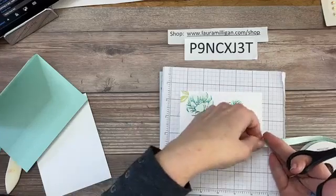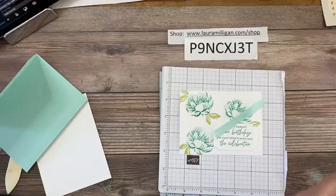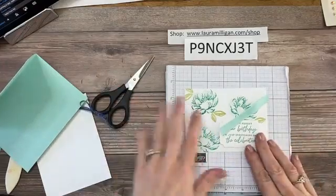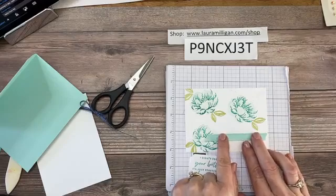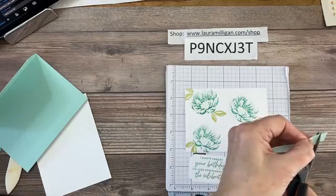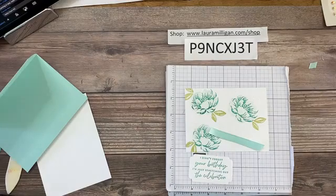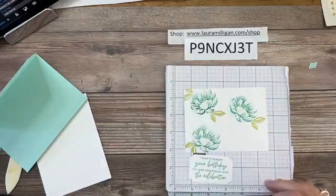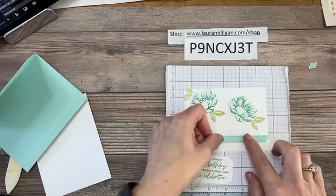So I'm going to just angle this like that. So I'm guarding these. I don't want anything to happen to these. Okay. So I'm going to just attach this here, across here like this. I'm going to trim it a little bit more. Just a titch off. Okay, then I'm going to take my Stampin' Seal and just put a little strip of adhesive there just to kind of hold that in place. Okay, that's good. Just to secure that.